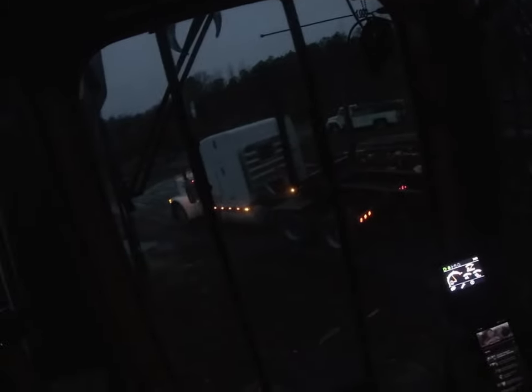Y'all can see. I hope y'all can see this all right. Getting the first truck on the deck. A little bit more, Jules. That'll work, buddy.